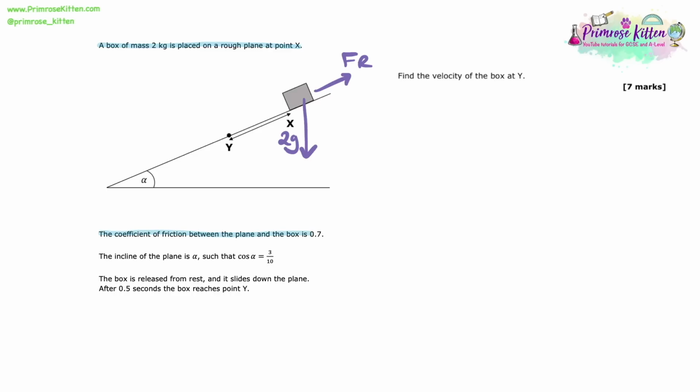So now we're told that the coefficient of friction between the plane and the box is 0.7. So let's make a little note that states that mu equals 0.7. The incline of the plane is alpha, such that cos alpha equals 3/10. The box is released from rest, so we know u equals 0, and it slides down the plane, which reinforces the fact the friction acts up. After 0.5 seconds, the box reaches point Y. So we can say that t equals 0.5, where s, that distance we're talking about, is that x to y distance.